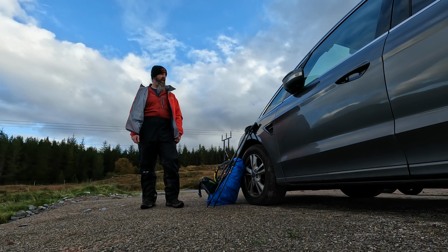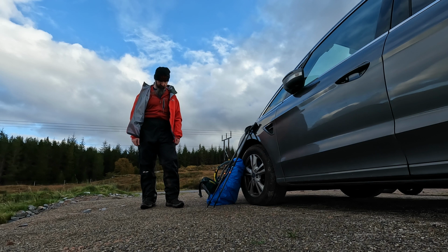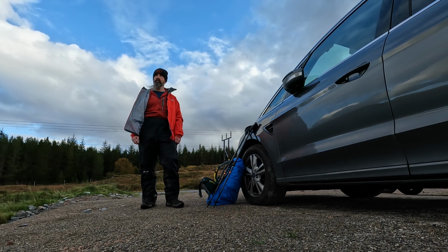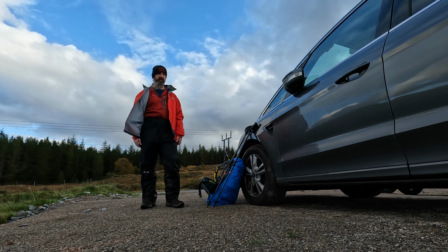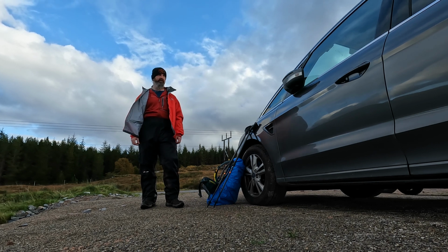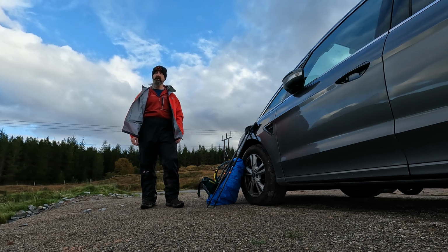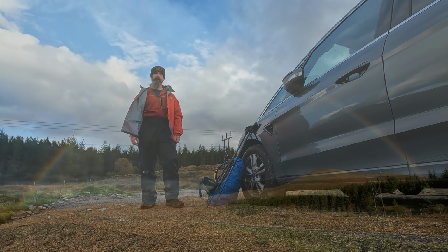So I'm back at the car. I'm going to get this sweaty gear off. Why does waterproof gear make you so sweaty on the inside? Even the Gore-Tex, it's breathable, but yeah. I'm going to get this off, get changed into something drier, and get myself a nice cup of tea.